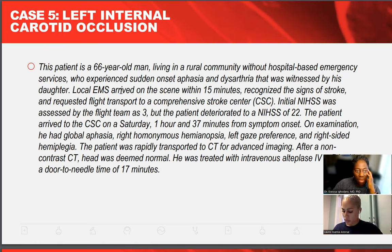EMS comes to the scene in 15, recognizes a stroke, gets transferred to a comprehensive stroke center. NIH is 3. But patient deteriorates to 22. Ooh, that's not good. Maybe there's a bleed going on or edema or swelling. Going from a 3 to a 22 within 15 minutes, it's definitely not good.